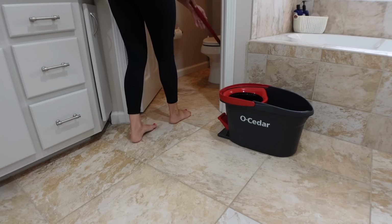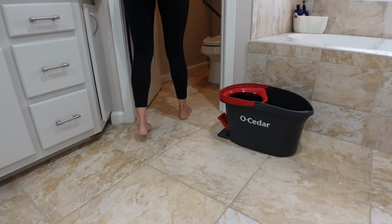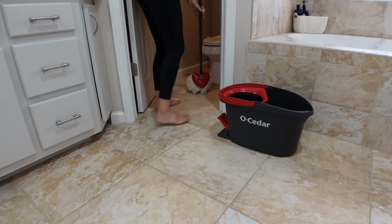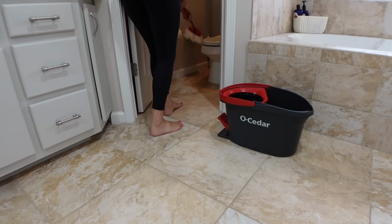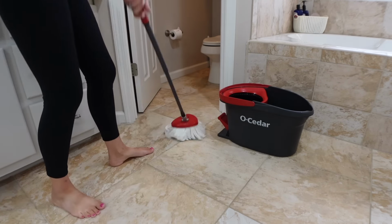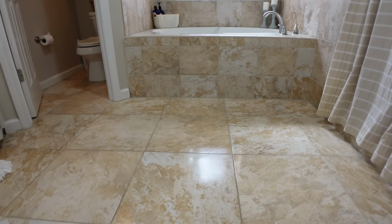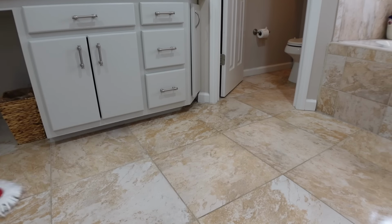And you can buy the mop head refills on Amazon, and I've had to do that because after so long the mop heads will get kind of gross and stained and just not as good as a brand new one. So you can buy a pack of 3 mop heads on Amazon for really cheap. I think they're like $10 or maybe even less.